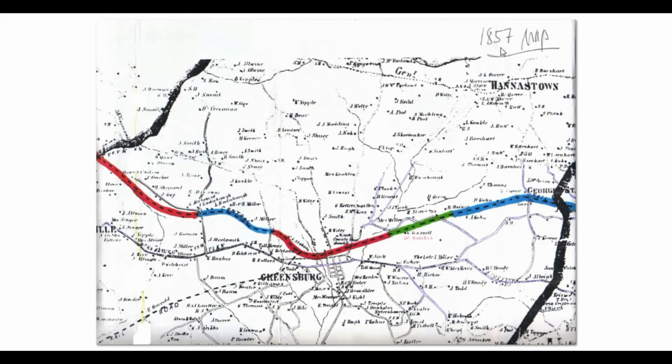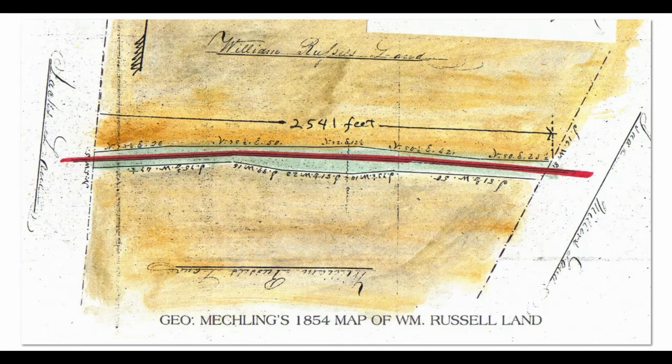This is a map from the 1850s. One of the things you notice is how few roads there were then. I mean, things weren't near as built up. This green section is the mile McCausland's guys were building. And William Russell was unfortunate enough to have his farm right there. He had his farm bisected by the railroad and ended up suing the railroad for damages.